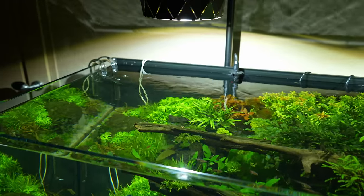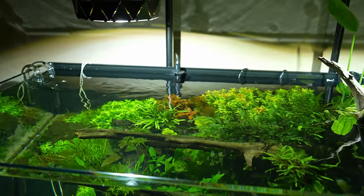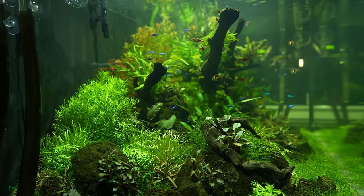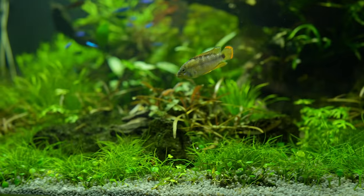Now obviously we used a lot of plants from the very beginning, but I still think that the growth after just 5 weeks is pretty incredible. And I think the dark start and the substrate heating have definitely played a role in this. What do you guys think?